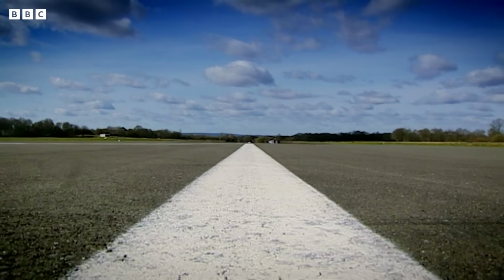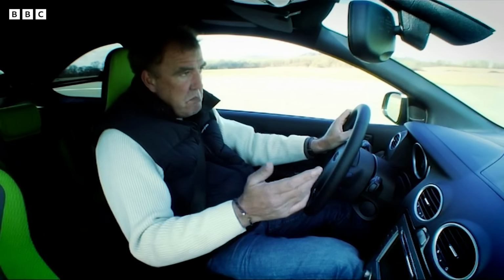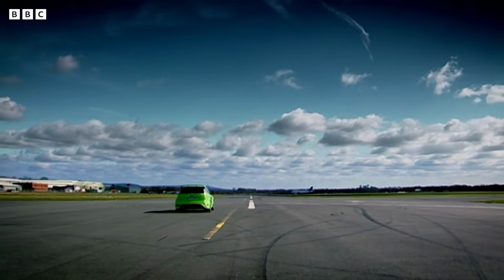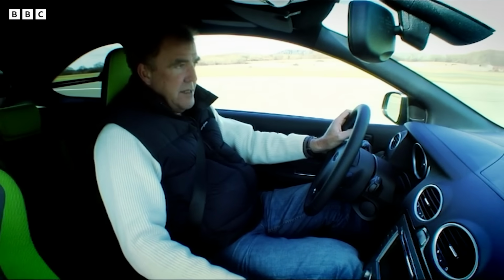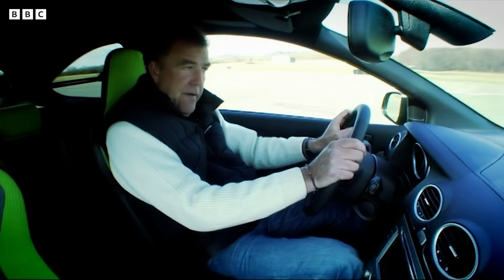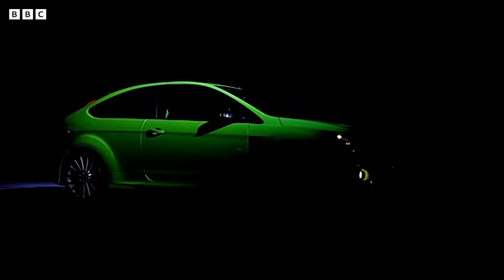It's called the Focus RS. And let's cut straight to the chase. It costs £25,000, which is family saloon money. But its top speed is 163 miles an hour. There's a reason for that insane speed.